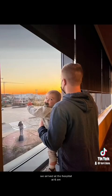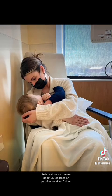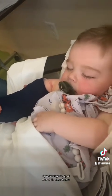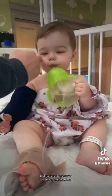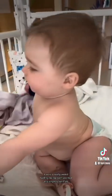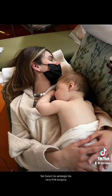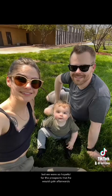After that came surgery day. We arrived at the hospital at 6 a.m. and surgery was to start around 7 and expected to be 3 hours long. Their goal was to create about 30 degrees of passive bend for Callum by removing the tip of one of his ulnar bones and creating a divot in his humerus bone that the ulnar bone would be able to then bend into. It was a really weird feeling, being both excited and slightly terrified for Callum to undergo his very first surgery, but we were so hopeful for the prospects that he would gain afterwards.